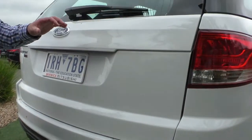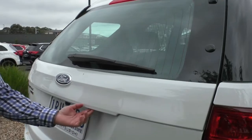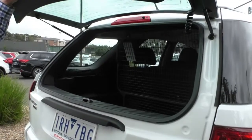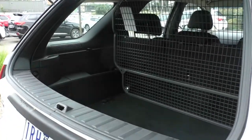Now, the thing with the Ford Territory, they've got a two-fold split tailgate. So it's two sections. You've got a button under here, which opens up the glass. Now, this is really handy when you're at the shops and you've got a couple of bags you just need to pop in the back and you don't want to lift up that whole tailgate.